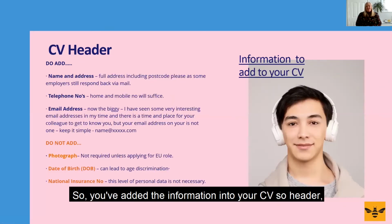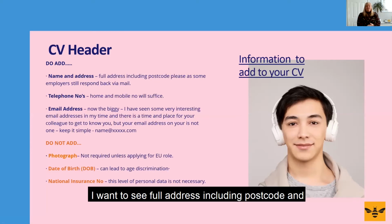So added the information into your CV. So header. So the first headline on your CV, I want to see your name. I want to see your full address, including postcode, and telephone numbers and email addresses.